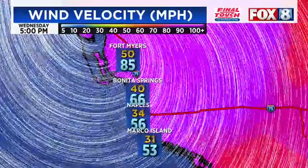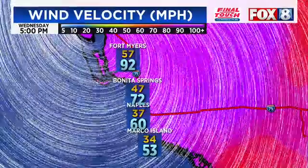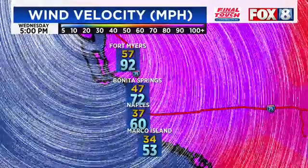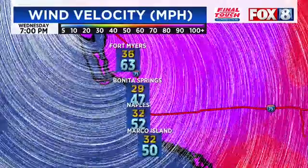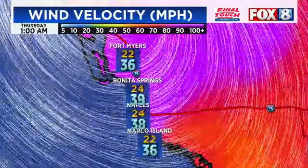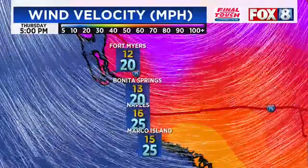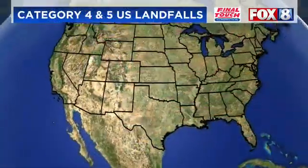Now, I don't think this is entirely as accurate as it could be because as you see towards Fort Myers, we're already seeing wind gusts of 100 mile an hour plus. 92 mile an hour Fort Myers by 5 o'clock or so. We go through time, we're still looking at 60, 50 mile an hour gusts as we get into this evening. And then we go through the overnight and through the day tomorrow as the storm pulls away. Of course, the wind gusts subside or so. So that's the general gist there. We just saw those wind gusts.